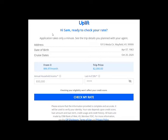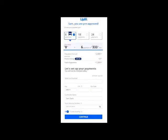The client is going to get that offer, Sam, for argument's sake. Are you ready to check your rate? So Sam is going to check that I put all the correct information up here: date of birth, cruise date, address, last four of social, and annual household income and everything. Now, if Sam wants to, he can click on check my rate. Again, this is not going to affect his credit score. It's a soft request, so it's not going to do anything. He's going to get a link back.